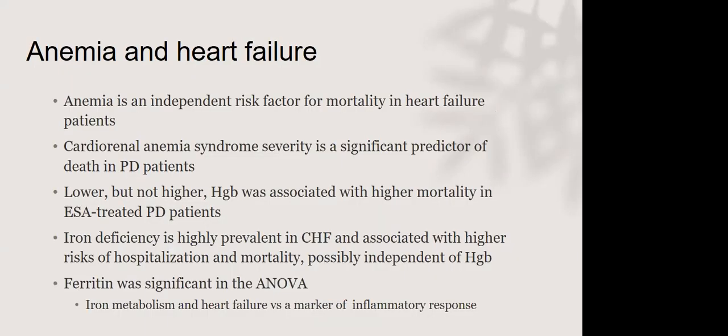I think the big takeaway from this paper is the anemia signal, because this paper went into it talking about BNP and was really hoping to add to the pile of data showing that you can use BNP in peritoneal dialysis patients, but it didn't end up being that strong of a correlation. And truthfully, the anemia piece became the more interesting focus point by the end of the study. We know that anemia is an independent risk factor for mortality in heart failure patients.